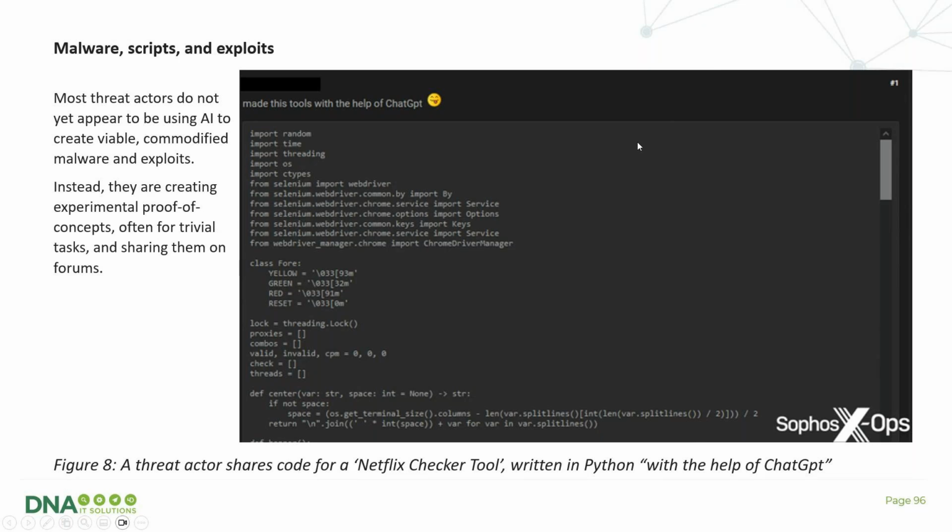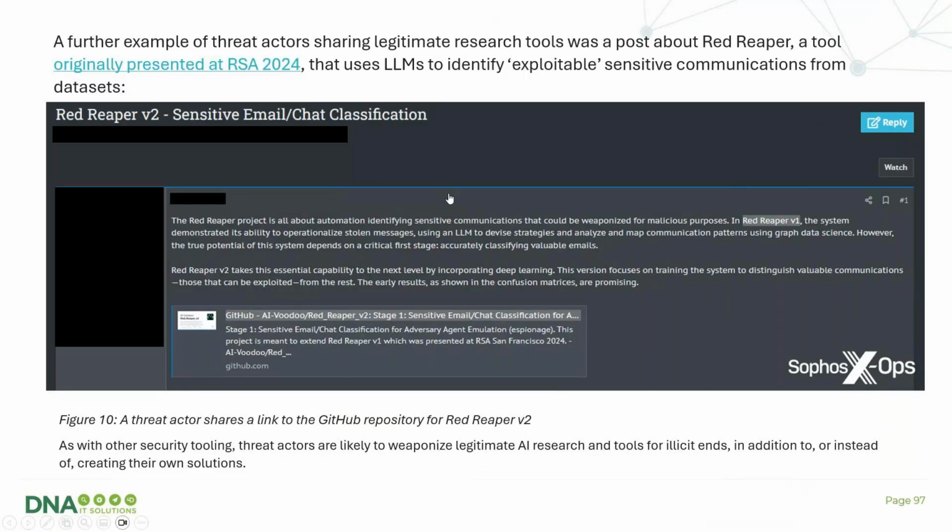This one is at proof of concept stage. Again, he's shared some code he's written with the help of ChatGPT. This guy here has shared legitimate research tools about Red Reaper, a tool originally presented at RSA 2024.